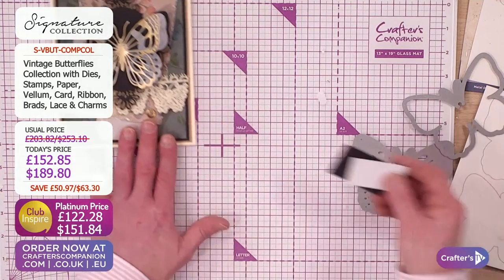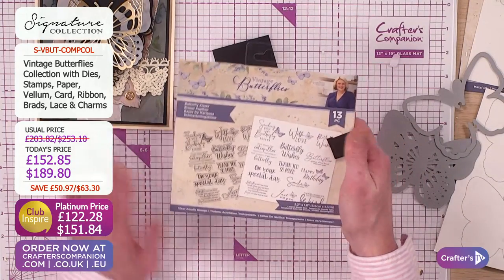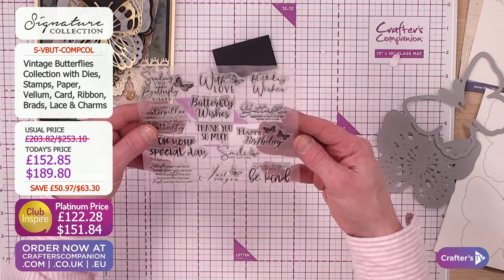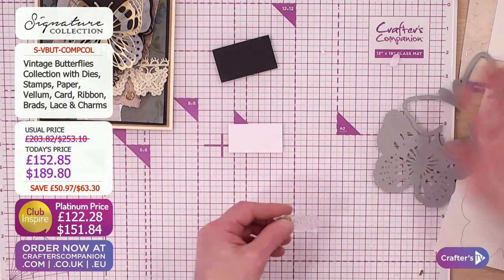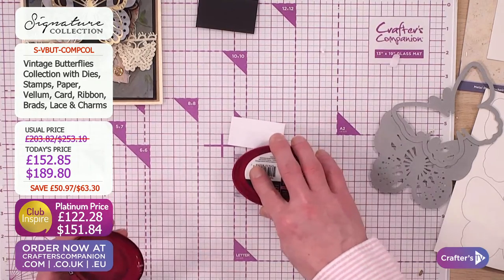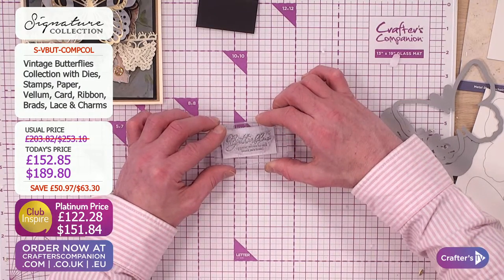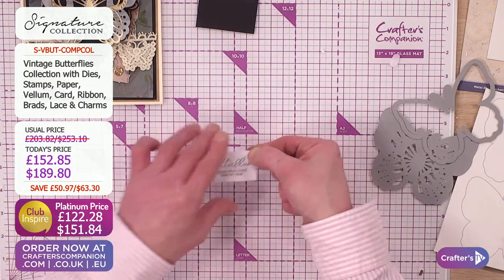Then all that I'm going to do next to finish off is I've got a piece of our white smooth stamping card. Let's go in with, what one will we go for? Let's go, butterflies appear when loved ones are near. We'll go for that because it's going to fit my layer that I've already cut. And then I'm going to go in with my platform. You could be using your stamping platform if you want, but because they're nice and small, I actually find it easier using a little acrylic block. So if we go in, let's press that in. So butterflies appear when loved ones are near. So we've got that one.